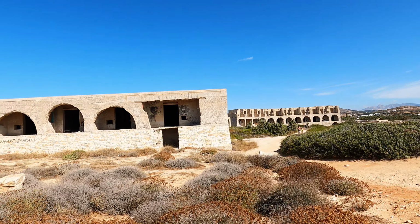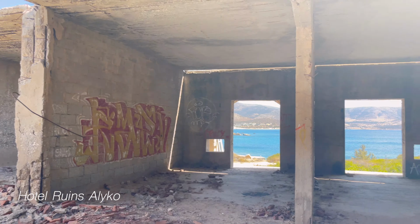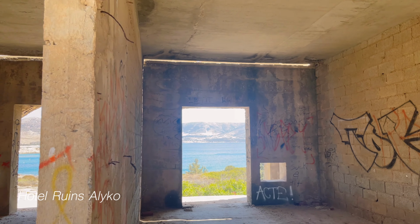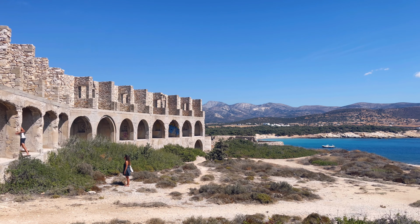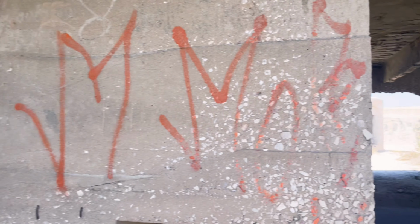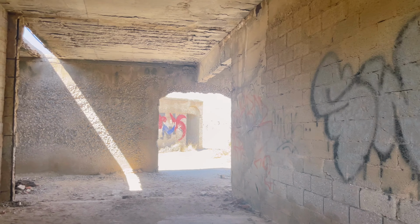Too bad. This hotel is a perfect location. If I had much money, I would invest here. We are here at the Hotel Ruina. Look at the view here. Wow. It's actually really big. And for some reason they discontinued building it. So let's go up, if it's possible.